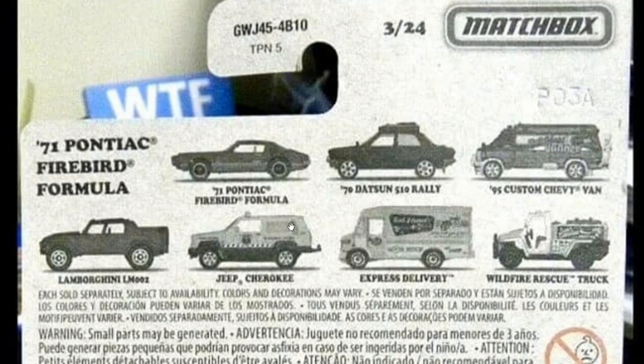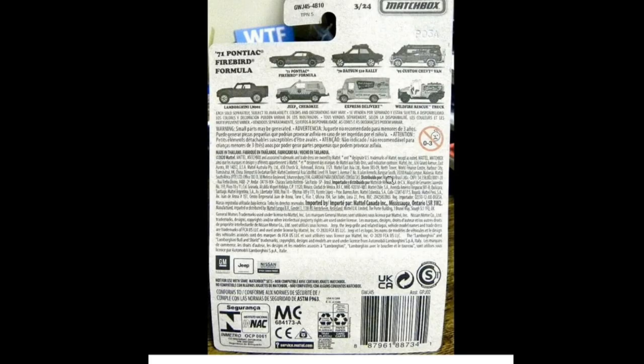Once again, Pontiac Firebird Formula, 1970 Datsun 510 Rally, a 95 custom Chevy van, a Lamborghini right here, which is not included in this news, the photo of it, Jeep Cherokee Express Delivery, wildfire rescue truck. You can pause this one if you'd like.